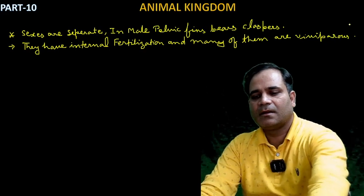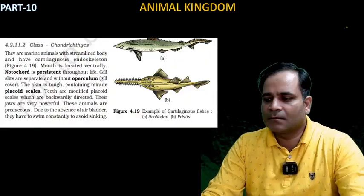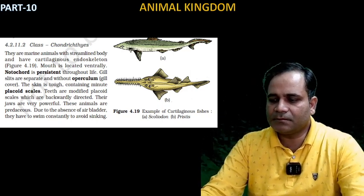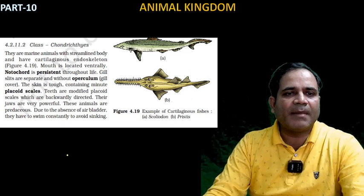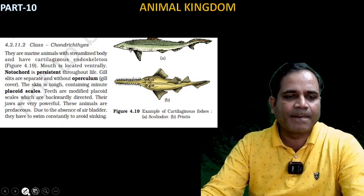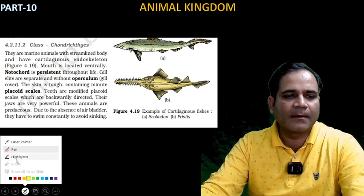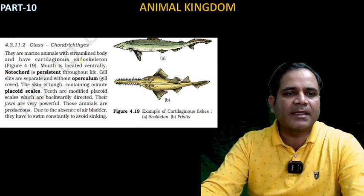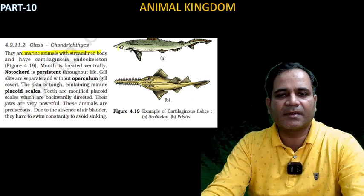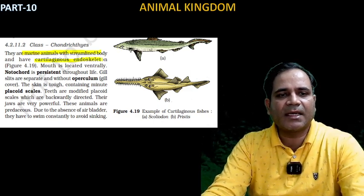Now see in a diagram. See here what the diagram is. Clear? Here they are marine chondrichthyes. Chondrichthyes is which type? See this one, see the NCERT line. What is the NCERT line here? They are marine animals with a streamlined body. See this one, the streamlined body. It's cartilaginous and has a cartilaginous endoskeleton.